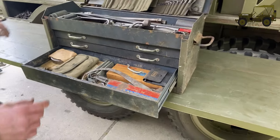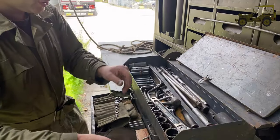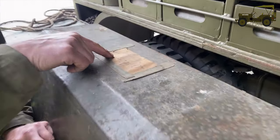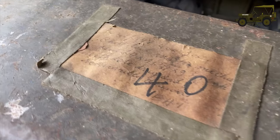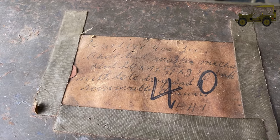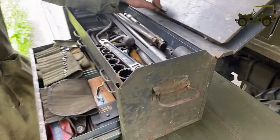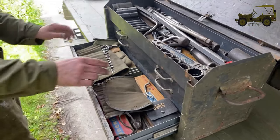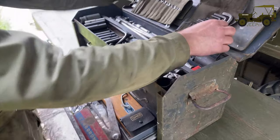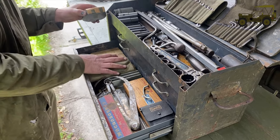And here's a toolbox. It's a US toolbox, which came from the Belgian Army stock. As you can see here, this is how many tools left the Belgian Army, with these tags. And these tags, when they're still on, make it even more special. It's all part of that history. And this is an ignition repair kit, Allen wrench set. This is just how it came from the Belgian Army.